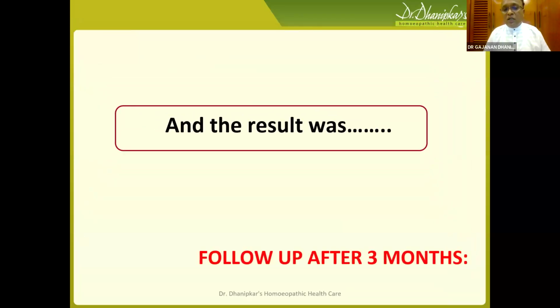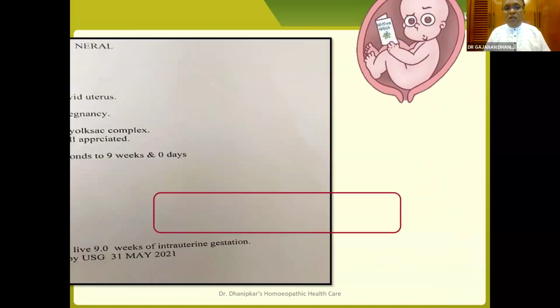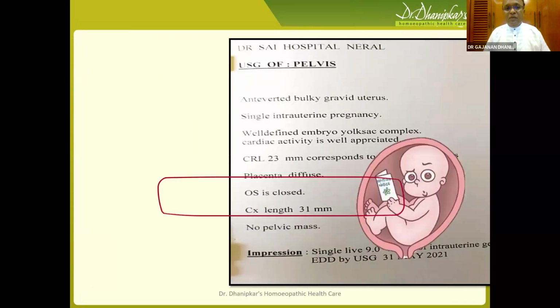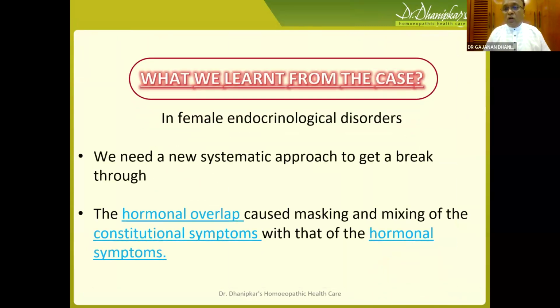And what was the result? After 3 months she conceived without any allopathic intervention. This is what I learned from these cases. This is now very, very commonly used in our practice.